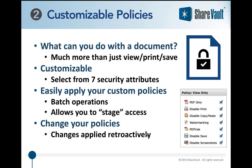Most sharing platforms that allow for policies are limited to just view, print, and save. But with ShareVault, your policies are fully customizable. During the demo, you'll see not only how easy it is to customize a policy with a few clicks, but also how you can apply those policies quickly and easily with simple batch operations that make it so that you can easily stage your policies as trust with the other party increases. For example, you might want to grant users the right to print certain documents as the project moves into later stages.